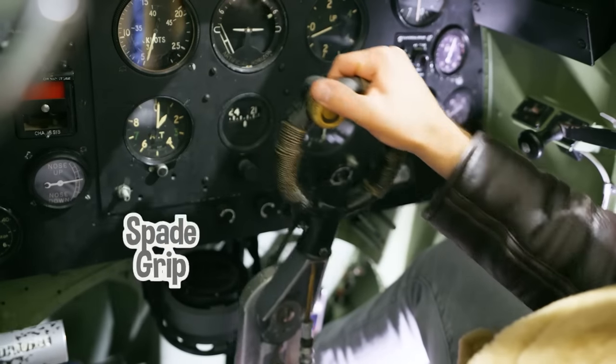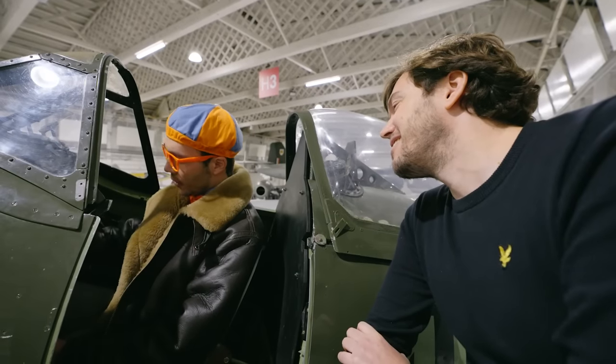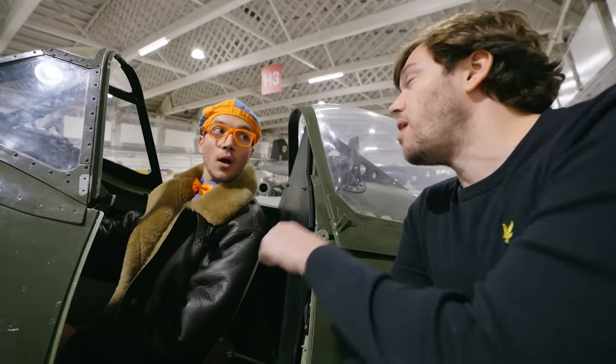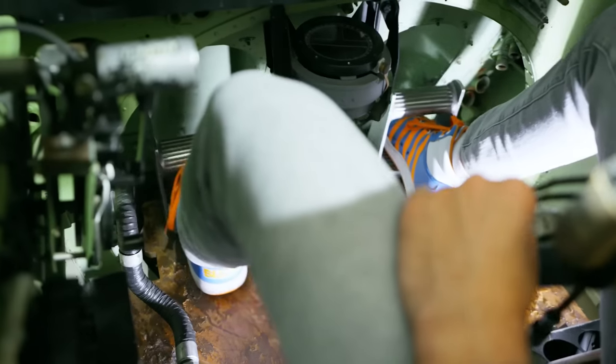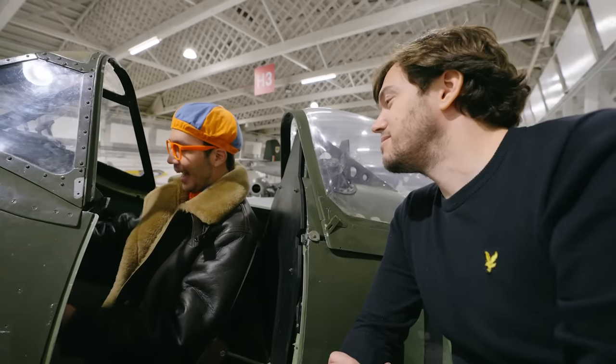Yeah, it's called a spade grip. It looks a bit like a small wheel. Whoa, spade grip. And does that turn the plane left and right? Yeah, that makes it go up and down. If you want to go left and right, you have to press those pedals at the bottom. Whoa, check it out. There are pedals so you can move the plane left and right with your feet.